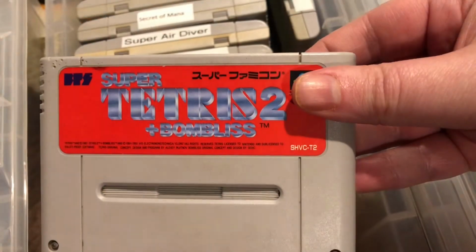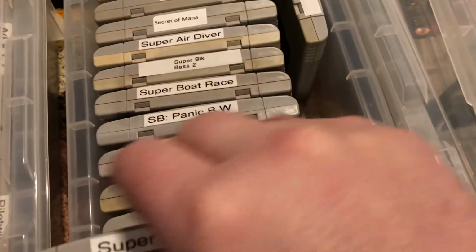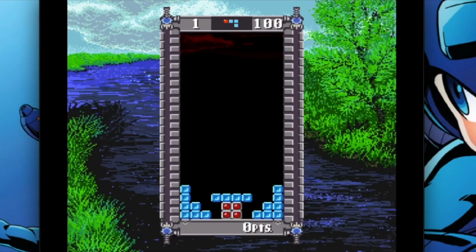Number 2 on the list, and absolutely worth the price of one measly dollar, is Super Tetris 2 Plus Bomb Bliss. Now, obviously, there's a million ways to play Tetris, and there's more than one way to play Bomb Bliss, but to nicely have it all packaged together in one Super Famicom cart, which is exclusive to Japan and never came out in North America, that makes this an instant winner.